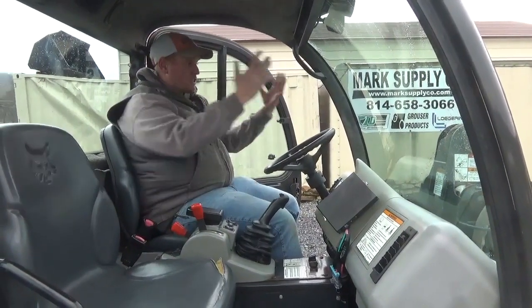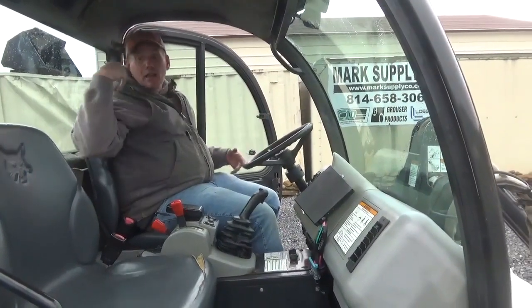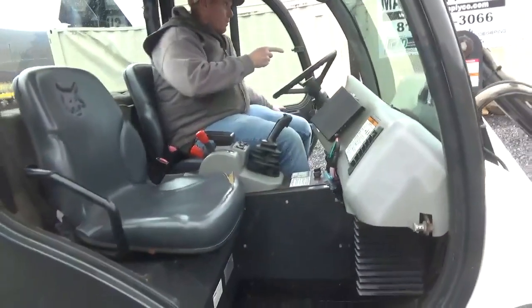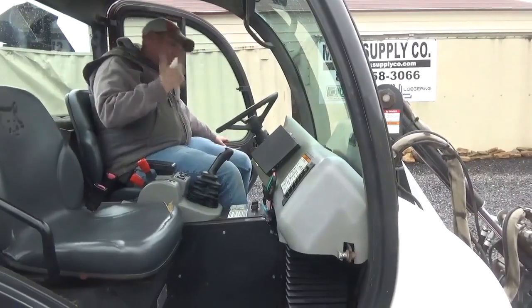So you are getting a snow plow, a brand new bucket, and you're going to have that little spreader. So I'm going to fire this thing up. We're going to show you that the plow works. Then I'm going to hook into the bucket. Then I'm going to run it around.